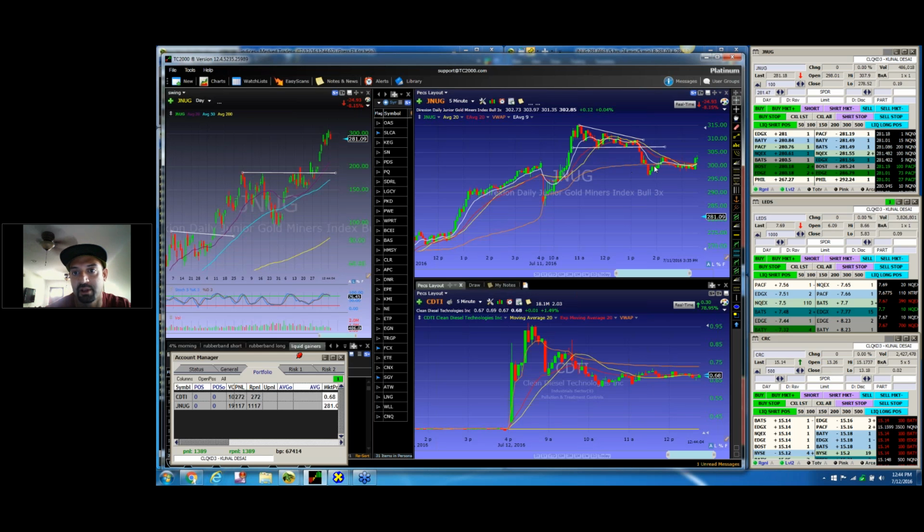So, we ended up with a really good rip down to 295, and it took a little bit of time, but that flag, I wasn't worried about it. I saw that consolidation as healthy, and I was looking at it as more or less a flag that can be shorted versus something that you want to buy to the upside.